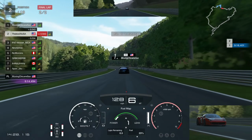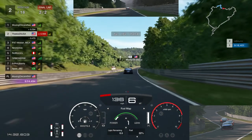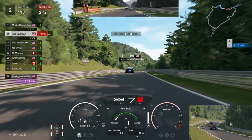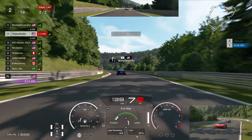I'm just trying to keep the distance between myself and P1 under the 7/10 range, or around 7/10, because as long as we're in the slipstream, we can use the benefit of that extra speed down the straight and save a lot of fuel. You can see into gear 7 here.